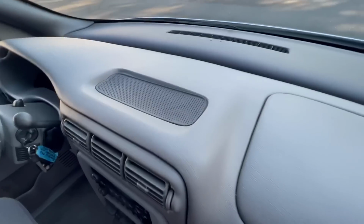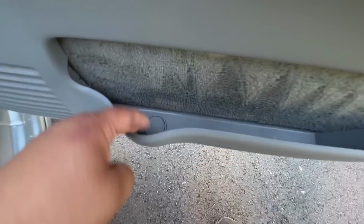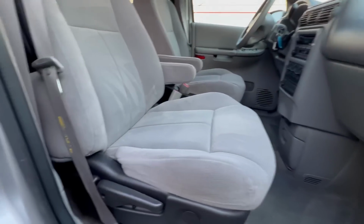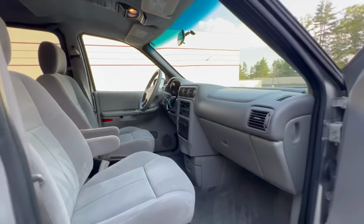Dashboard, great shape. Got the little thing there to put stuff that's going to fall over anyways. Looks like maybe they were thinking cup holders in there. I don't know. Power door locks, power windows. But very clean, very presentable. Headliner, all in great shape. All right, let's jump behind the wheel.